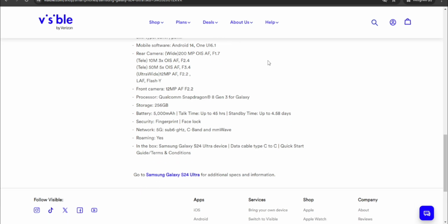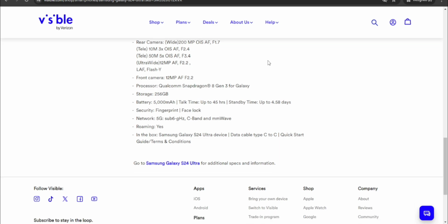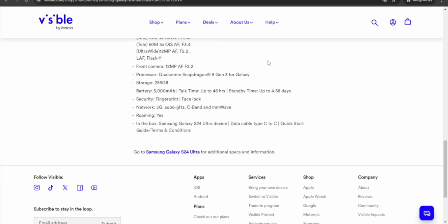You have a Qualcomm Snapdragon 8 Gen 3 for Galaxy chipset there, 256 gigabytes of storage. 5,000 mAh battery, talk time up to 45 hours, standby time up to 4.58 days. Security is fingerprint sensor, which is on the display. Face unlock. 5G sub-6 GHz C-band and millimeter wave framing on Visible Plus.